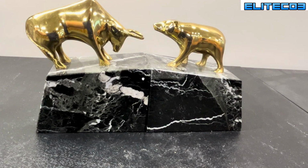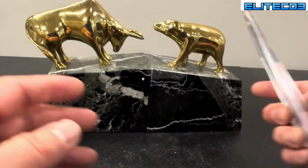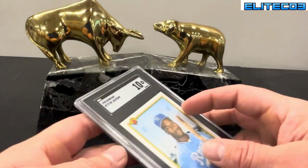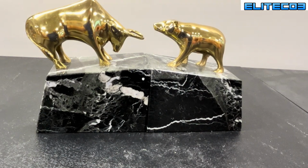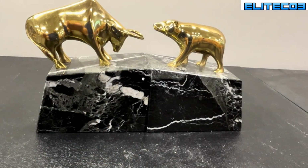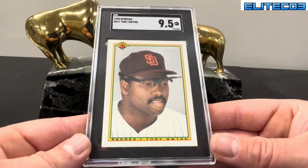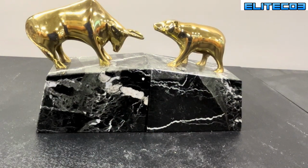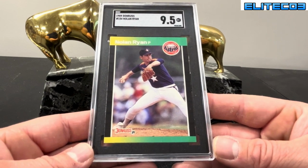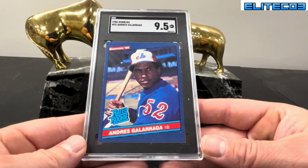And here's some 1990 Bowman. Sammy Sosa. Whoops. And Bo Jackson. Canseco. Tony Gwynn, 9.5. Nolan Ryan. Saw some 10s in this. Here's a 9.5. The Big Cat. Andres Galarraga's rated rookie, 9.5.